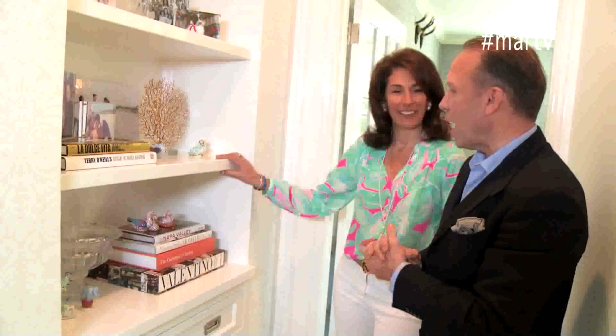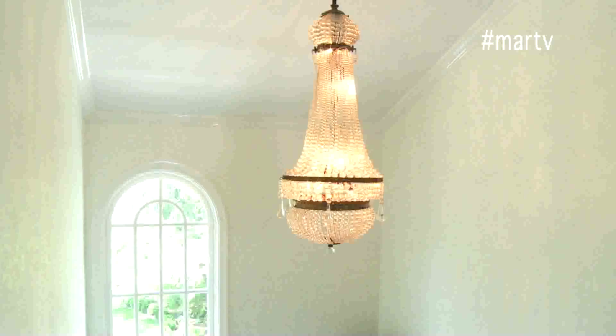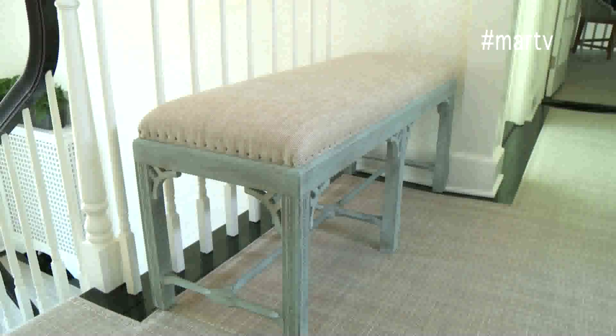So look at this, all finished up. Is that not incredible? It's gorgeous. Oh my God, it was worth all the looking. The perfect teardrop chandelier. Let's go all the way up to the top now, because now you have a landing where you never had before. Right, where we had that cutout. This is completely cut out. So have a seat. And of course, we have this beautiful bench up here. And it's the same fabric of the chair downstairs.